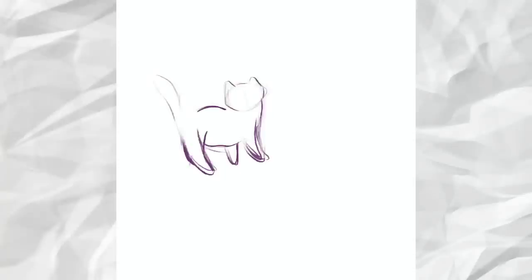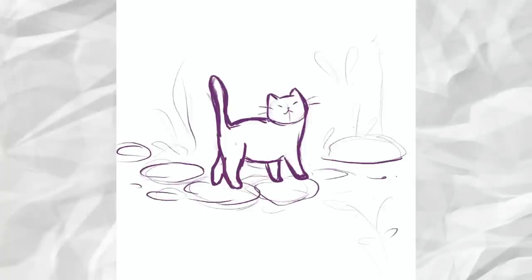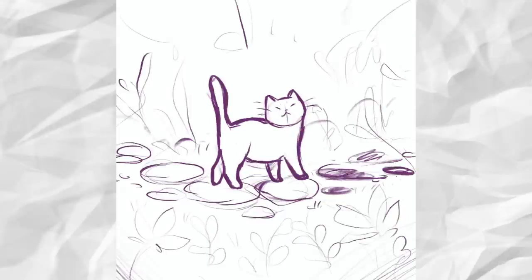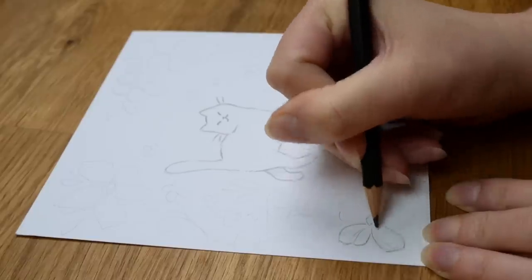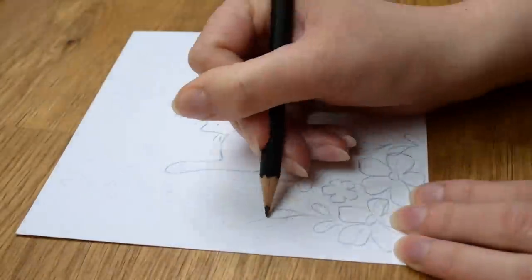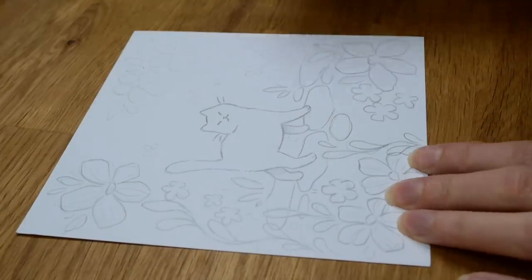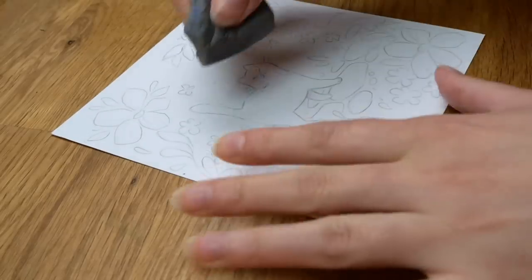So I'm sketching up my warm-up piece, and for this one, I'm not really following the prompt. To be honest, I got an image in my head and I just wanted to draw it, and who am I to refuse an idea when inspiration strikes? So we have a kitty, of course, walking on a stone path in a garden, and I wanted this sort of cozy, overgrown look with a lot of flowers and leaves in the foreground.